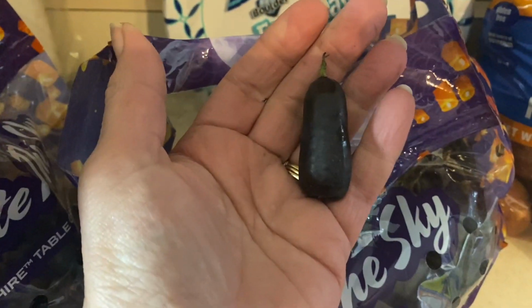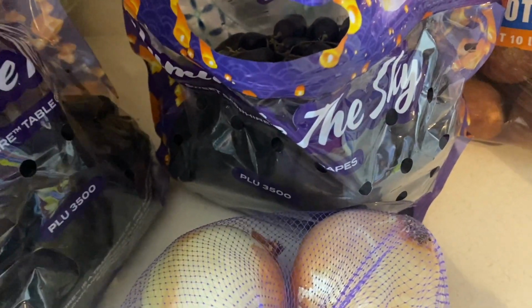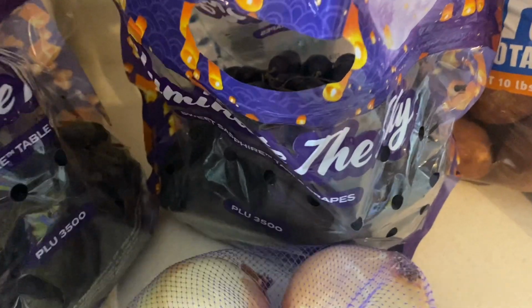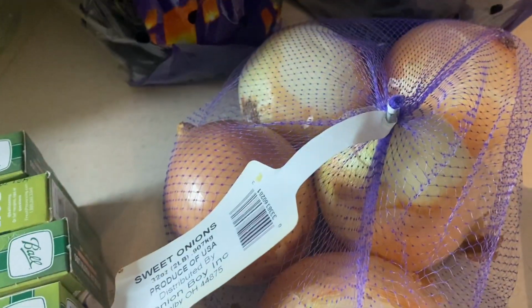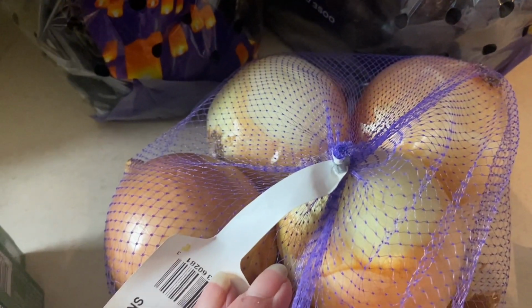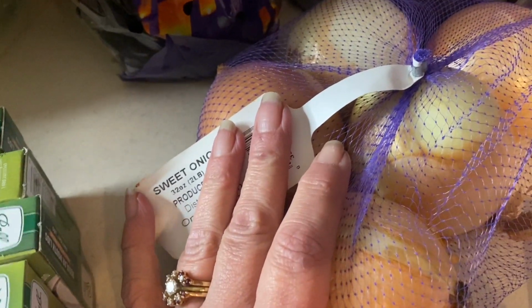The black grapes that I'm going to juice and make jelly out of. These are really unique looking grapes, so I'm hoping they're as tasty as they look. And I forget, I think I showed you in the video how much they were per pound, but I got about 5 pounds of those. And then this week they did have the 2 pounds of Vidalia onions that were $1.39, so a little less than they were last week.